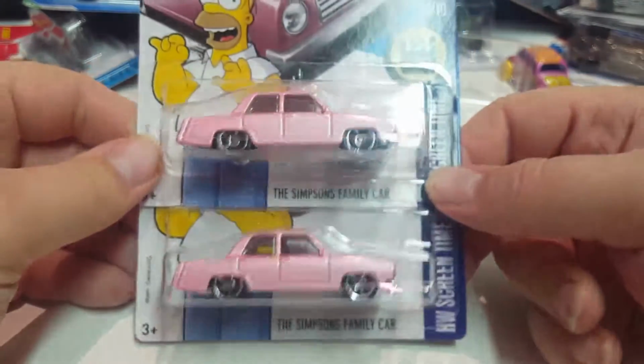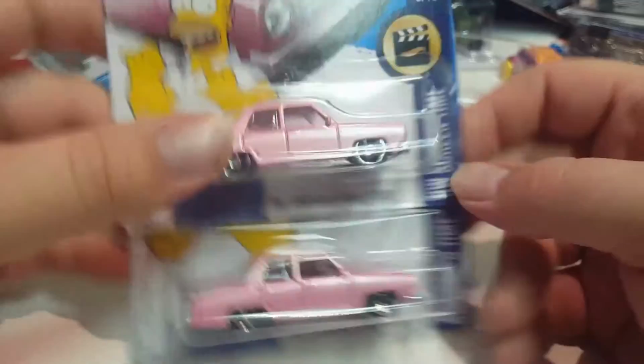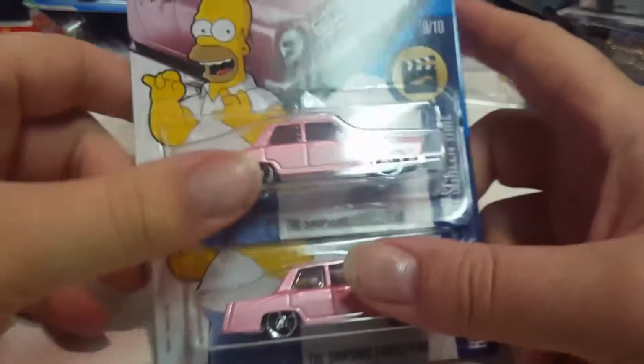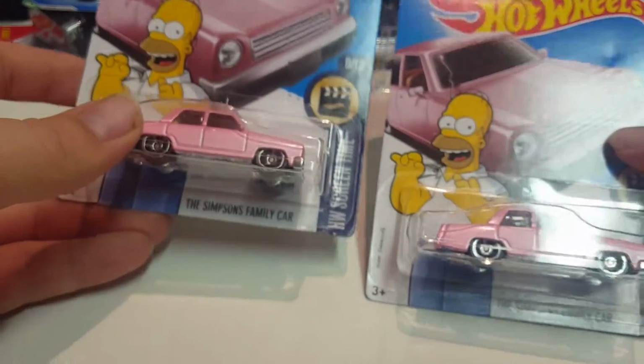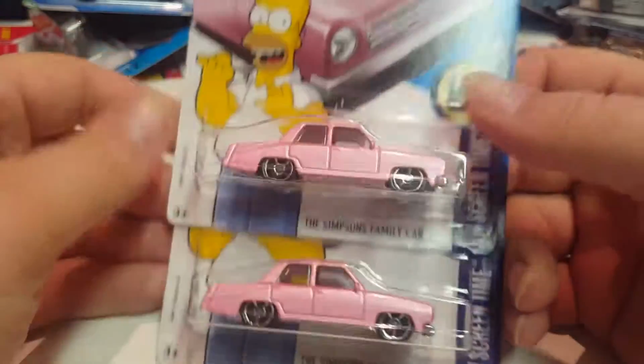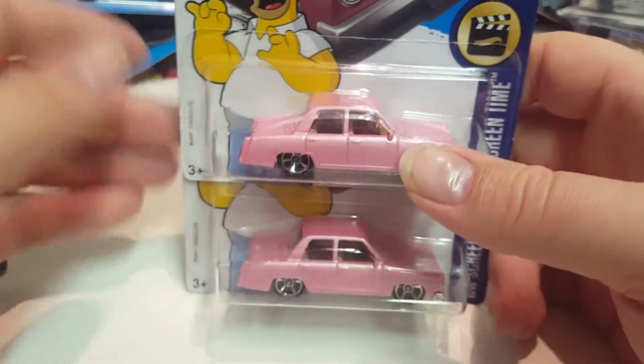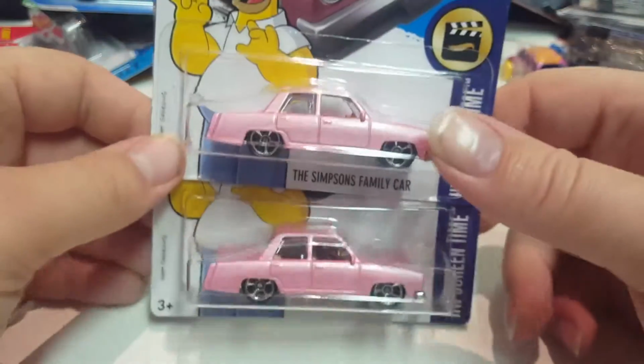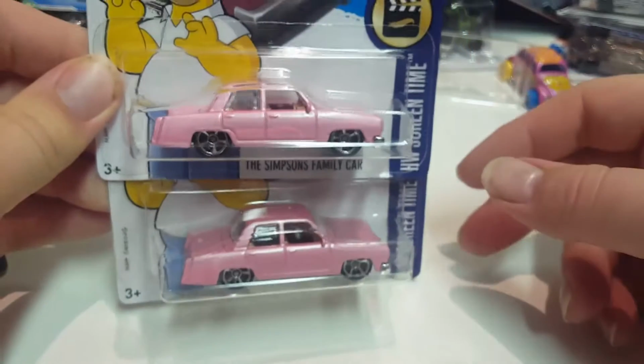But anyways, I found the Simpsons family car. These are all US carded. Got 2 of those. These were the only ones in the case. This is probably one of my favorite cars. I think I have a couple carded and then a couple loose. Should probably open one soon, so I can have a 2017 version.